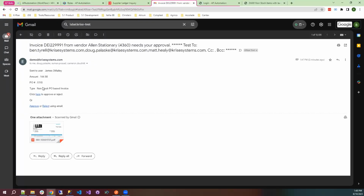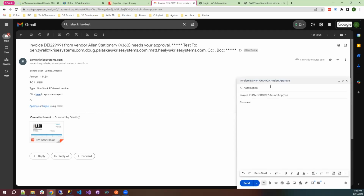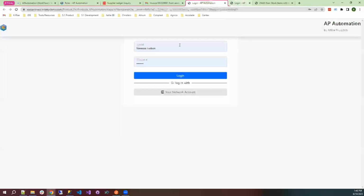So once again, some basic information on the email here. We can click here to go into the portal to approve or reject, or we can approve and reject using the email. So this will pull up a new email, which will just have to be sent out. You can add a comment here. And then once you send that, the email would get picked up by a monitored inbox and automatically approve this in the portal itself. Same with reject here. So you can do approve and reject straight from the email. But I'll go ahead and log in to the portal so you can see this process.